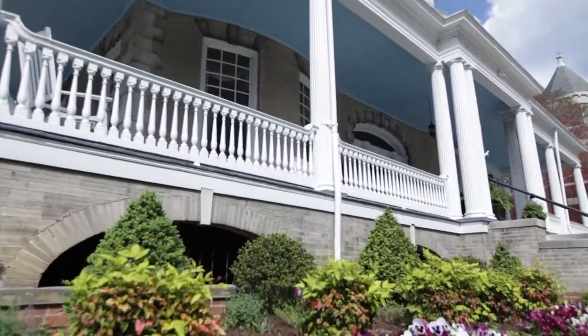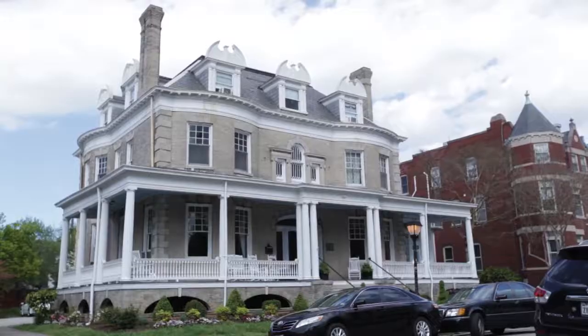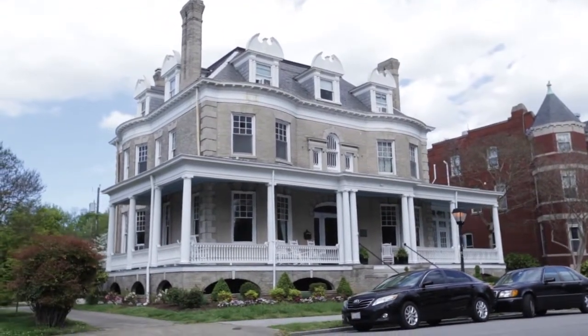Susan, thank you so much for having us here. It is such a pleasure to have you here. Can you tell us a little bit more about the house? Sure. This incredible mansion was built circa 1909 by Alva Martin, and Alva was a Renaissance man. He was extremely accomplished, responsible for locating the Port of Virginia here in Norfolk.